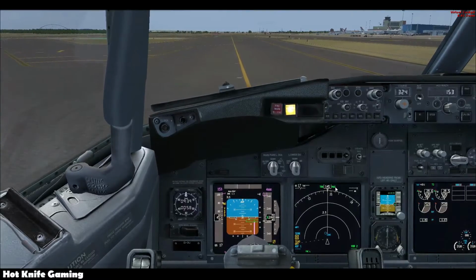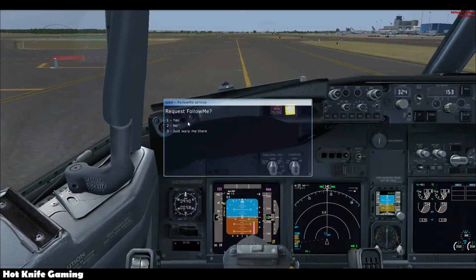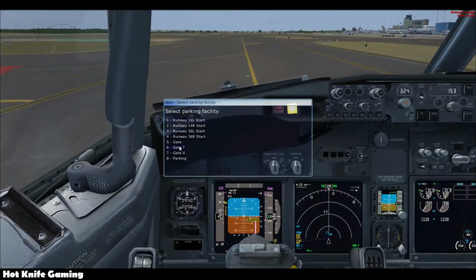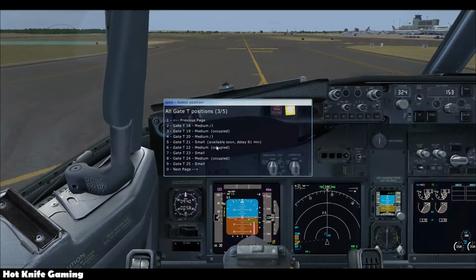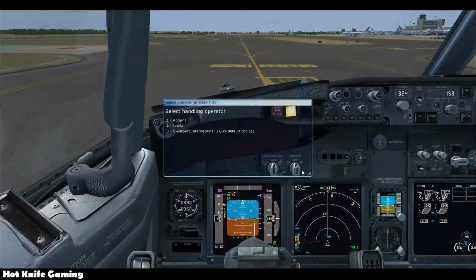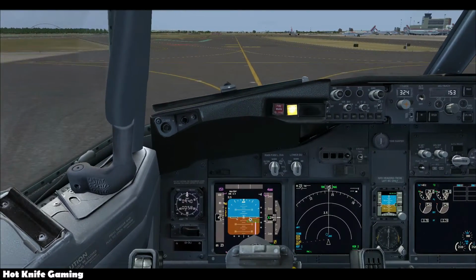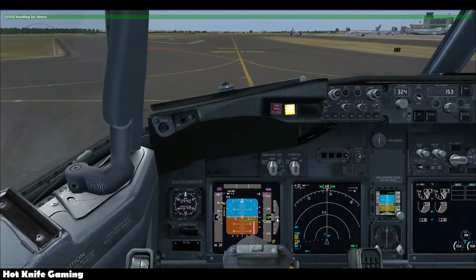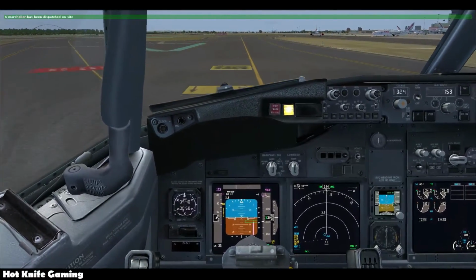Now, preferably I'd like to go to stand Tango 20. Nope. Oh, there we go. Yep, it's available. So we'll head there. Iberia. I'll idle the power off now and just let it roll for a little bit.